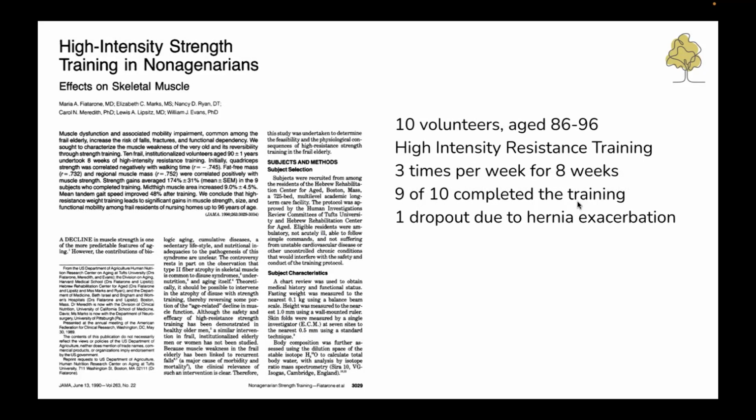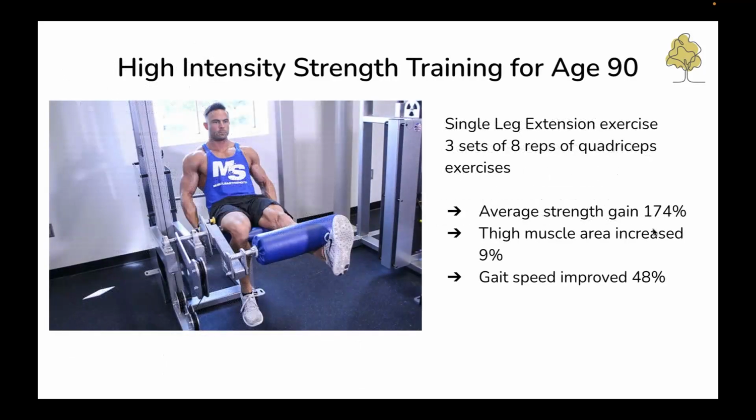Here's another study of 10 volunteers who were even older, aged 86 to 96. They put them through a high-intensity resistance training regime that was 3 times a week for 8 weeks. 9 out of 10 were able to complete the training.